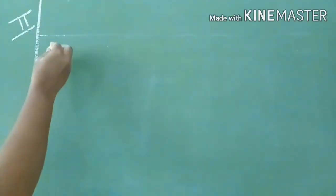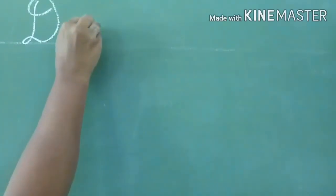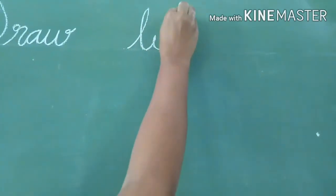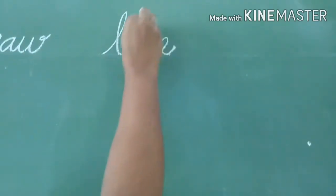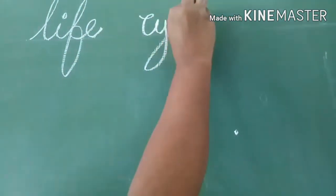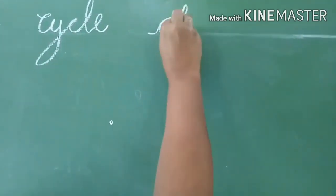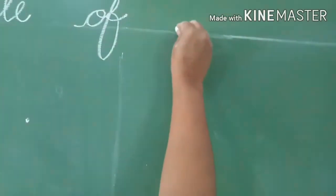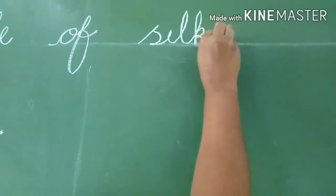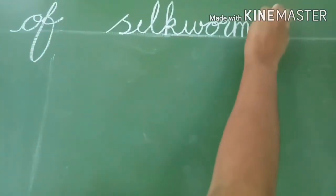Now the second one is, T in capital, D R A W. Draw. L I F E. Life. Children, as I said, leave one finger space. Now write C Y C L E. Cycle. O F. Of. S I L K W O R M. Silkworm.